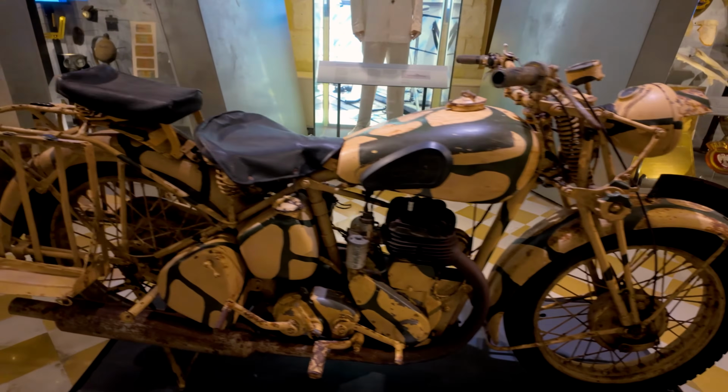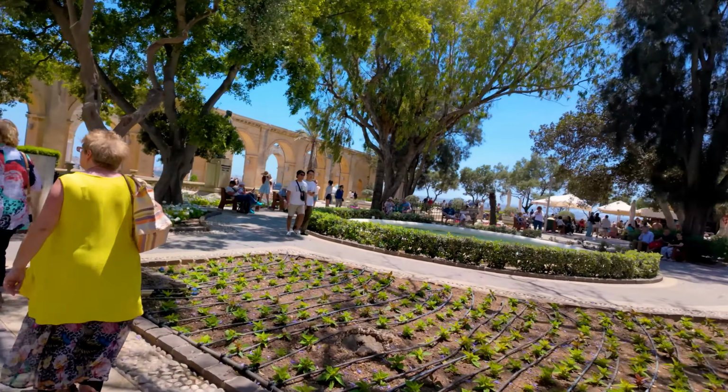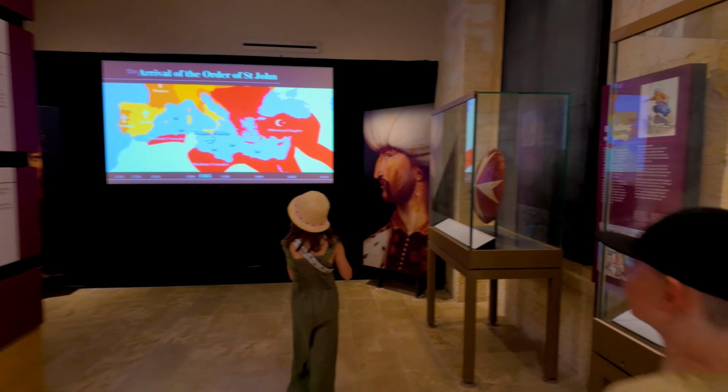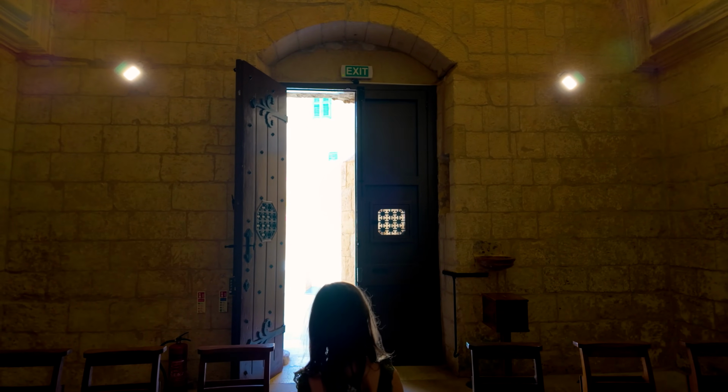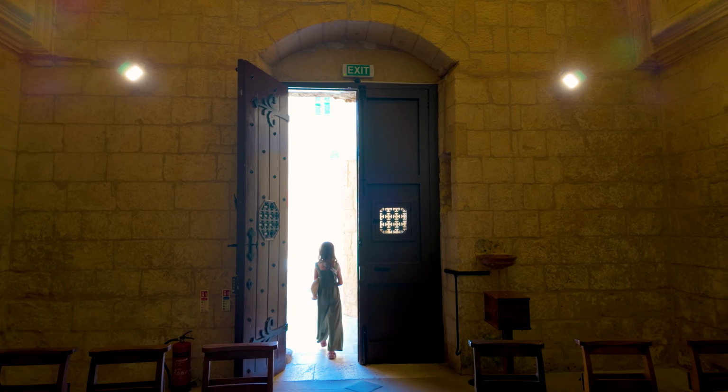Whilst the streets were packed, as were things like Upper Barrakka Gardens, many of the museums were quiet, and if like us you want to visit a lot of the museums, you may want to allow for more time than just 1 day for Valletta and the 3 cities combined. If you only want to do 1 or 2 sites, 1 day might be more than enough.